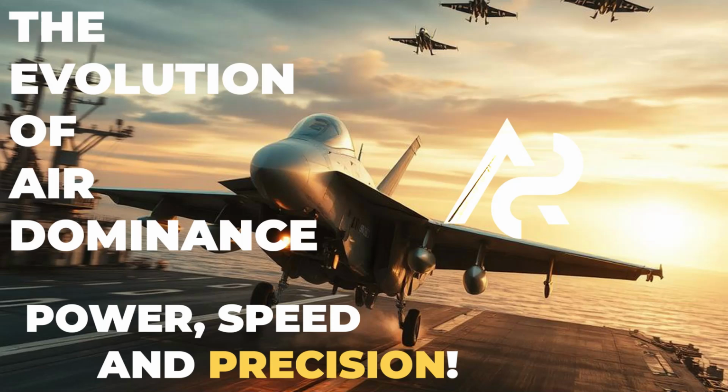So we covered a lot of ground here. We did, yeah. So you know, the Super Hornet's a really capable aircraft. It is. It's a real testament to modern engineering. And, you know, the U.S. Navy and its allies are going to be relying on it for years to come. Absolutely. It's going to be a mainstay of naval aviation for a long time.